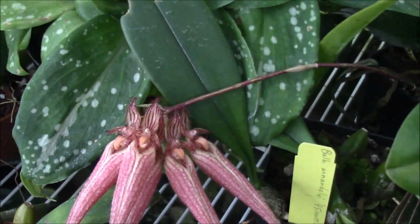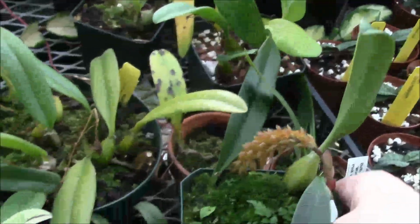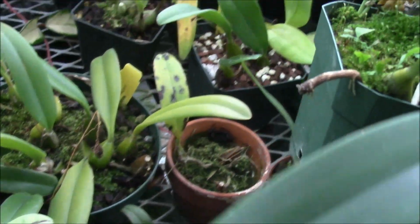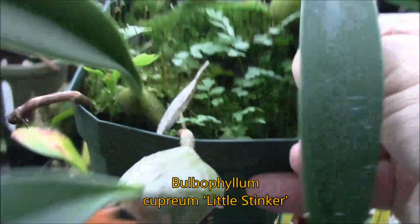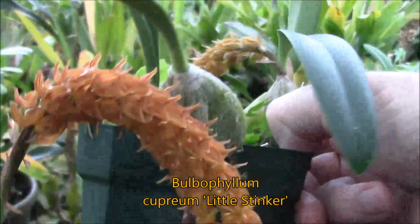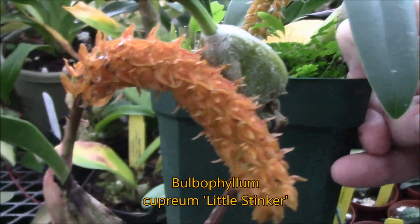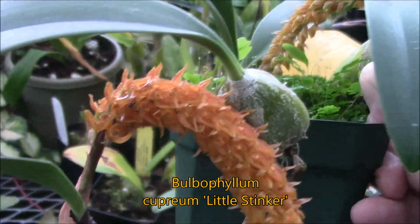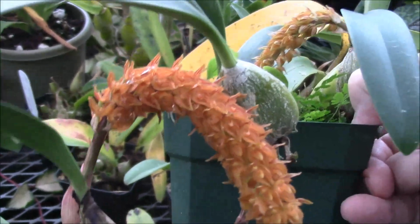Just a beautiful thing. And also, oh, here's an unusual type of Bulbophyllum. This is Bulbophyllum cupreum, I believe, and the clonal name is Little Stinker. This actually received a CCM from Dave Miller. It's the person I got it from.